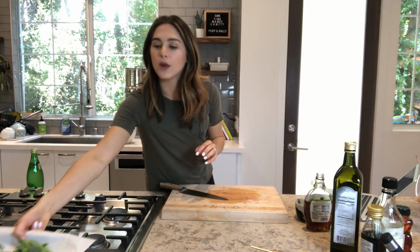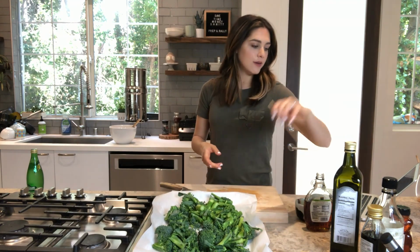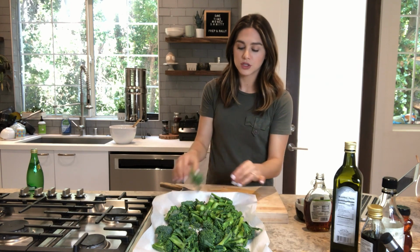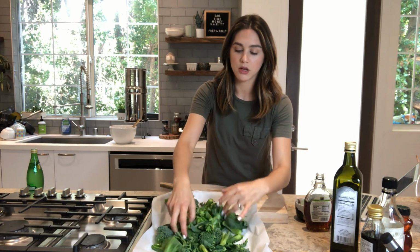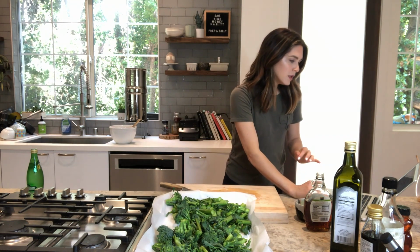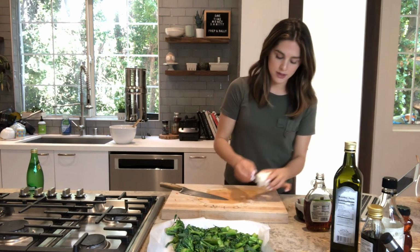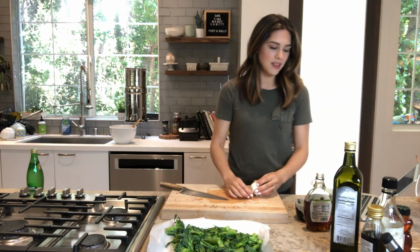Okay, so while that's cooking, we have this garlicky broccolini. I really like broccolini because it's kind of like broccoli, but smaller, super flavorful, so yummy. The stems are super good. Don't throw those out. Those are part of the veggie. It's great to eat those. I love them. They're almost sweet. It's weird. So all we're gonna do is toss this with some olive oil, 3 cloves of garlic, and some salt. Okay? Really simple. I love that it's garlicky.